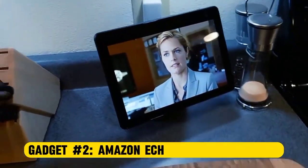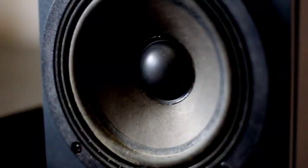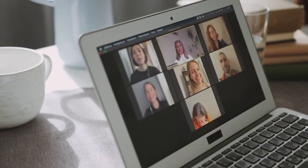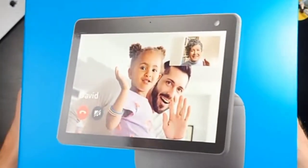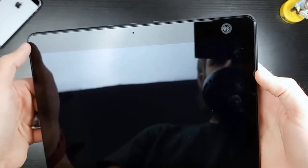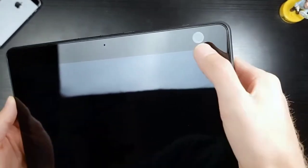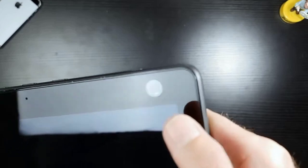Gadget number 2. Amazon Echo Show 10, 3rd gen. Have you ever wished your smart speaker could be more like a personal video chat companion? Well, your wish is granted with the Amazon Echo Show 10, 3rd gen. This gadget is the total showstopper with its 10-inch HD screen, 13MP camera, which is a smart camera superhero, and a base that swivels and turns like a professional dancer.